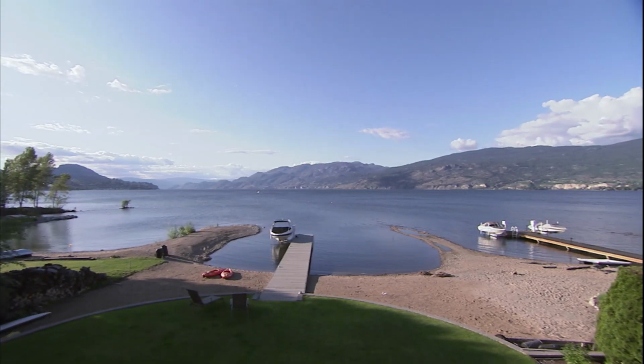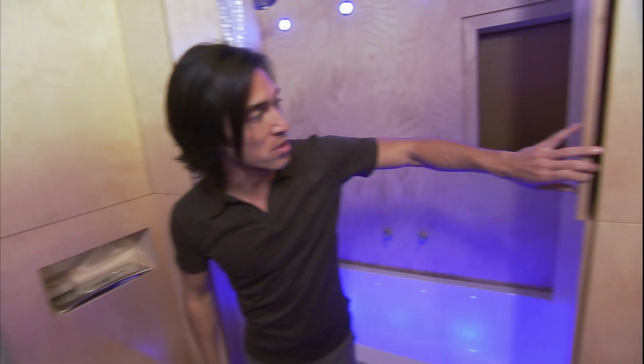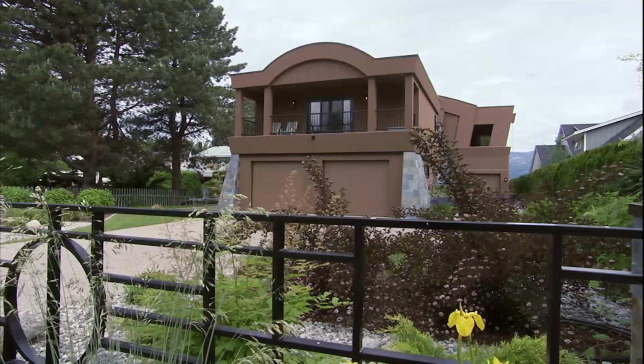We felt that it was important to be able to see the whole 180-degree view, so we decided to live on the second floor. I'm Emmanuel Belliveau. Come with me on World's Greenest Homes and see the most extraordinary homes on the planet. Homes that are gorgeous, cool, and green.